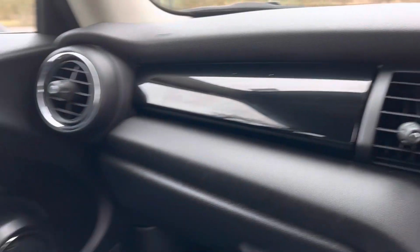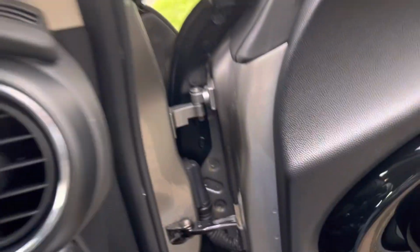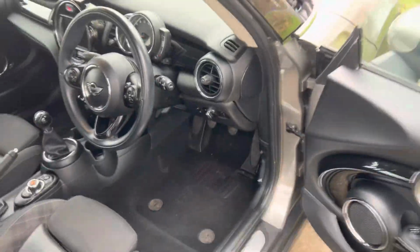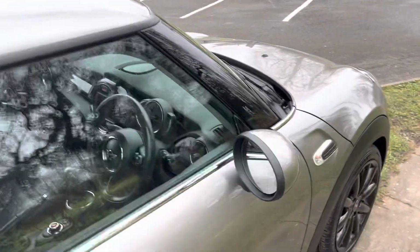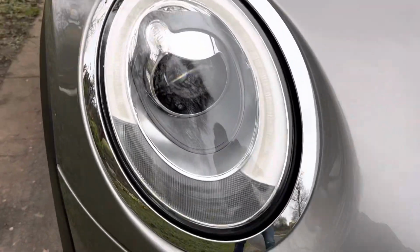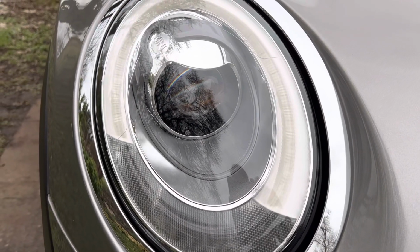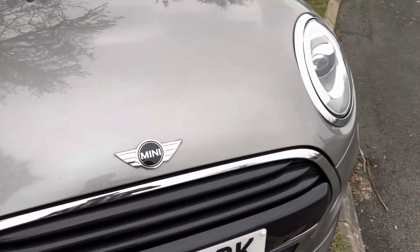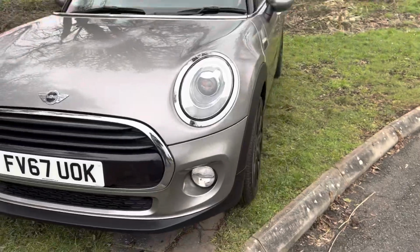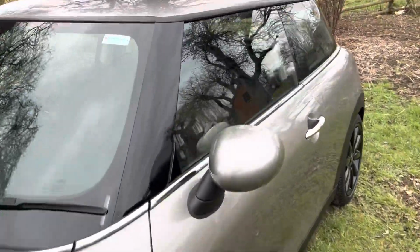More piano black over there, chrome line pack. So, really nice, really good condition, really as it should be, I suppose, with 17,000 miles. Got the better lights as well with the LED surrounds and the uprated xenon headlights. So very nice package. Oh, Mini protected.